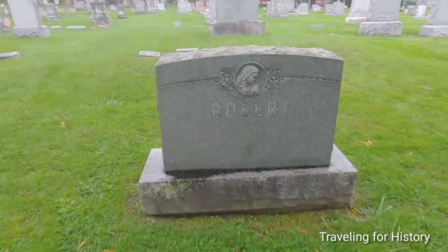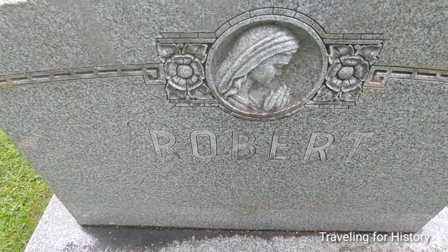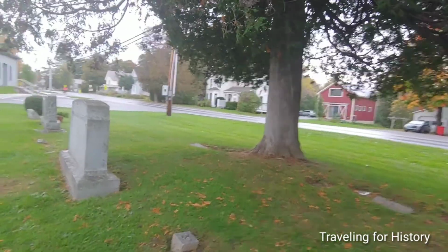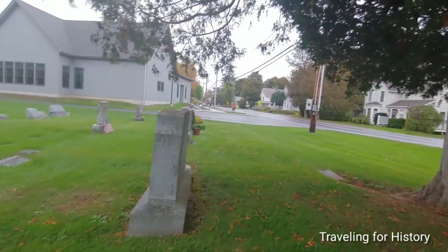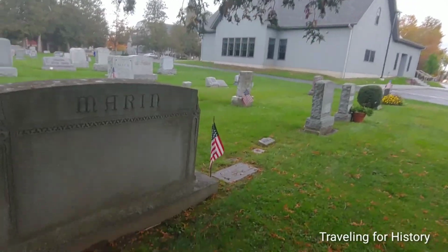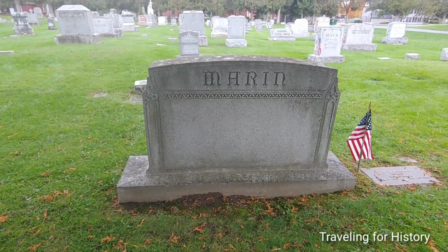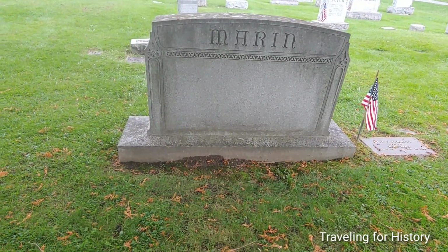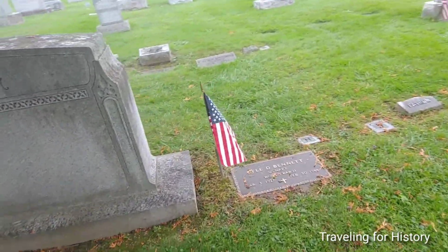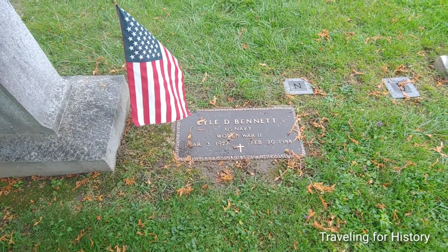Let's look at this. Isn't that lovely? Wow. Really, really lovely. Don't know if that really qualifies for funerary art, but it's lovely nonetheless. Look at the size of this stone. Holy cow. Trying to keep my camera pointed down. So although the lens I'm looking through has water on it, I'm hoping that your side does not.